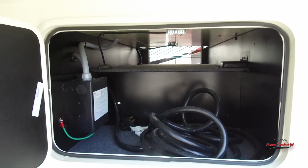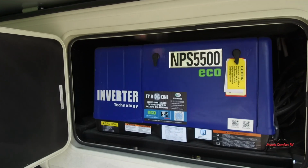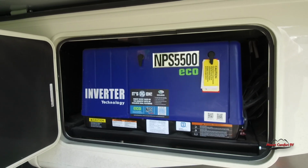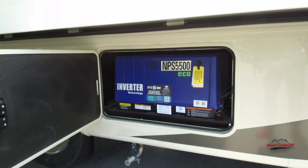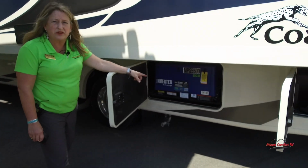And here is your generator. So this generator runs a little bit better in extreme conditions. It is a gasoline generator, by the way. When your gas tank, which is the same gas tank that will power the engine, gets to about 1/4 of a tank, it'll be your generator that shuts off.